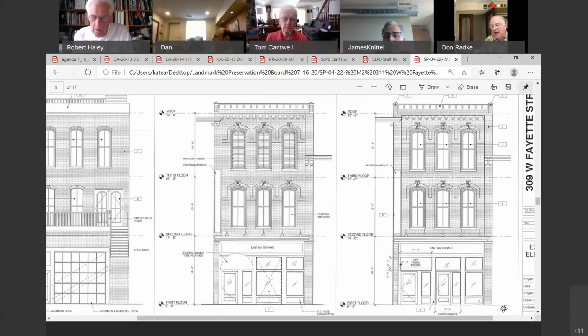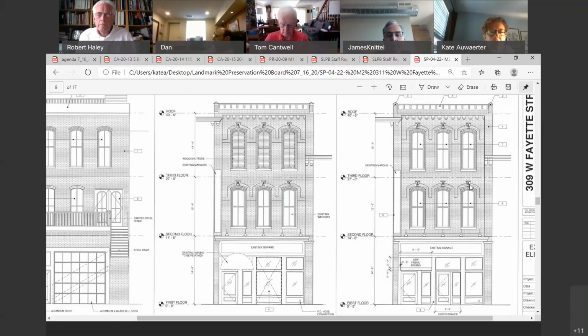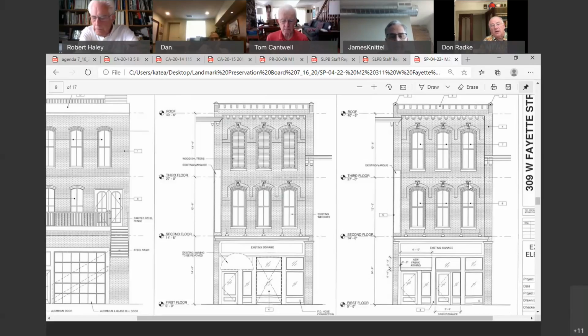Okay, Kate, do you have our comments? I believe I'm hearing that they're positive. Yes, everyone, with the note that the new windows should match very carefully the second floor windows. I think that's the main one. Yeah, that's correct. And that's certainly a concern of ours and SHPO and National Parks as well. Okay, great.